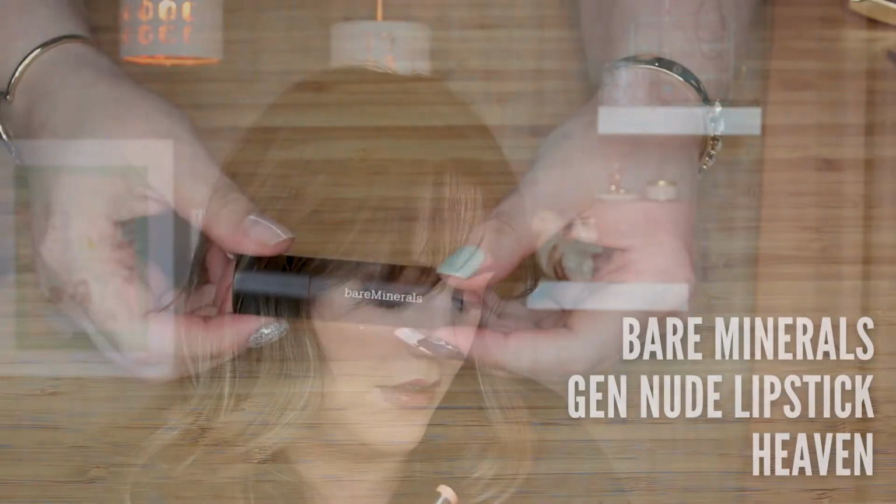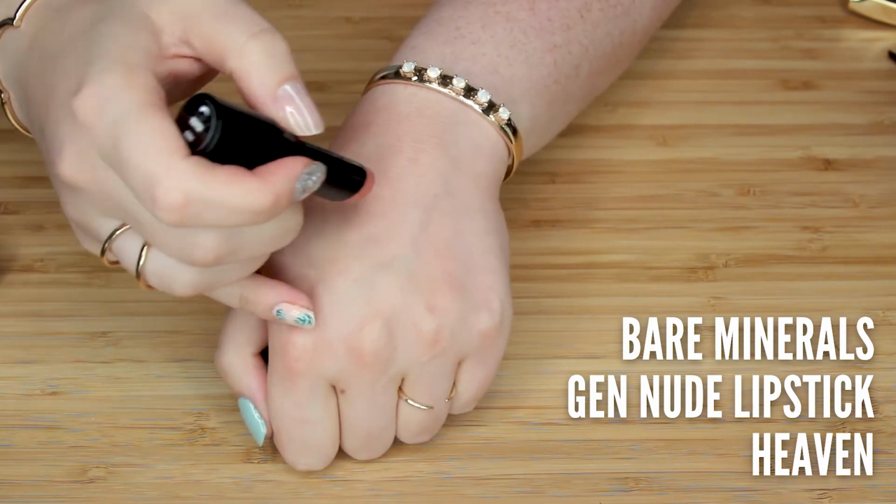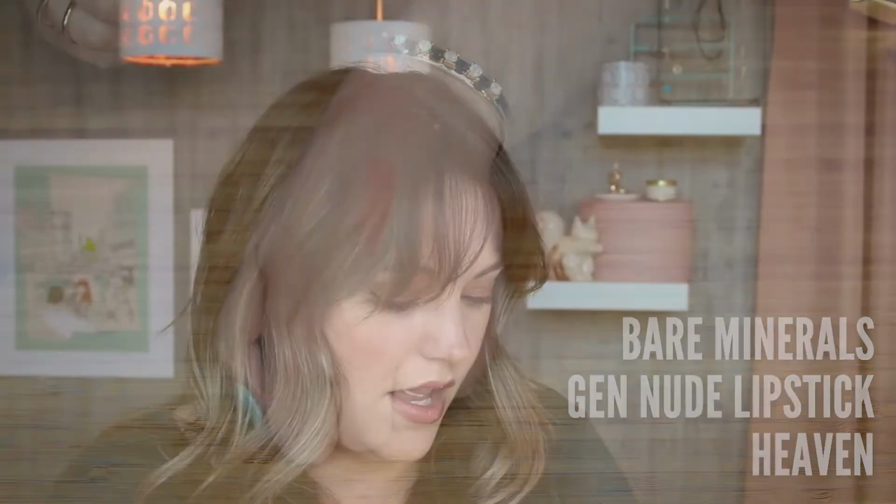Okay, I've got a lipstick, the Gen Nude Radiant lipstick in the shade Heaven. Let's see what Heaven looks like. Oh, nice sleek black tube. Feels real nice, and it looks nude. That's nude, can't deny it. It does not seem very opaque. Instead, it seems very hydrating and kind of sheer. It seems really pretty. That'll be fun to try.